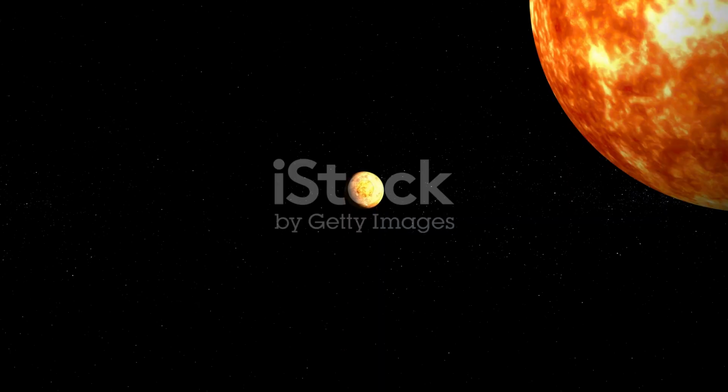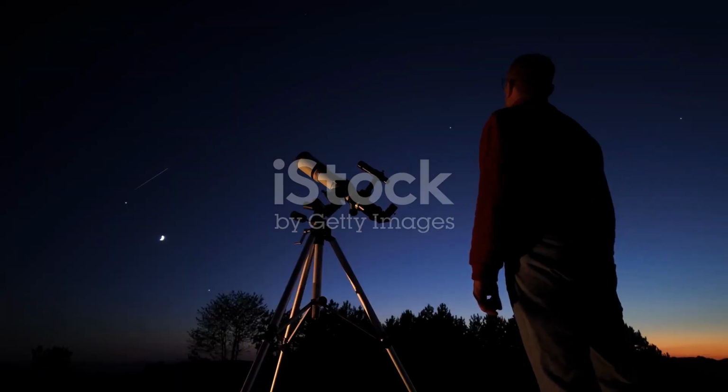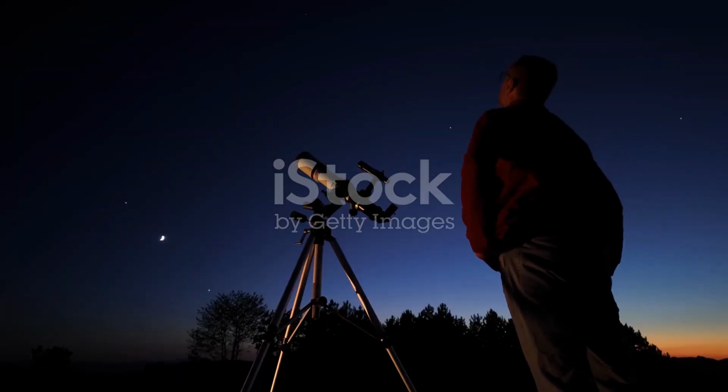Just how big is Venus? Owing to similarity in size, mass and composition, Venus is sometimes called Earth's sister planet. With an equatorial circumference of 38,025 kilometers and radius of 6,052 kilometers, Venus is only marginally smaller than Earth.